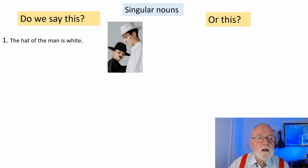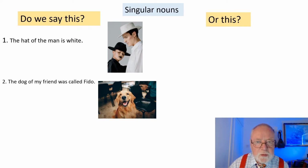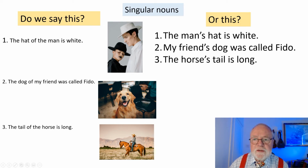Do we say the hat of the man is white? The dog of my friend was called Fido. The tail of the horse is long. Or this. Well, in English we really express it this way. The man's hat is white. My friend's dog was called Fido. The horse's tail is long.